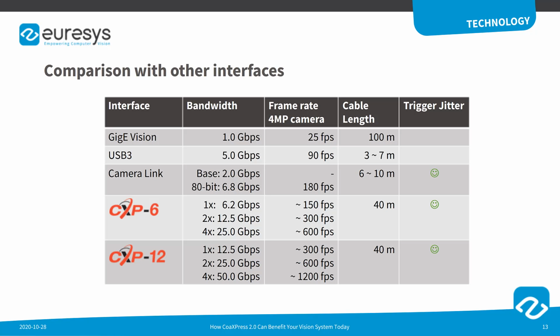These are used in applications that require either very high bandwidth or high frame rate from a single camera, or it's also very well suited to a multi-camera vision system where many cameras are sharing this available bandwidth.